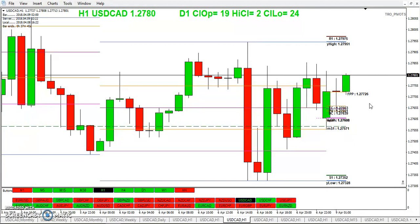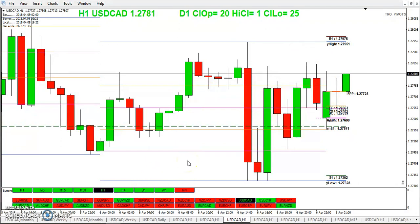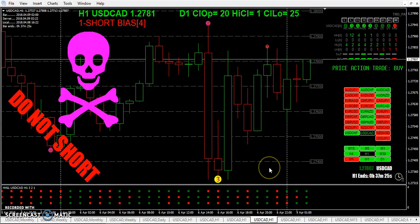Basically, think of it as a wick zone. Price doesn't like staying in the central pivot zone, just like it doesn't like staying in the wick zone. And no, I don't have a frequency distribution on that, but you know what? Maybe I'll have to do one. Wouldn't be that difficult, I don't think.